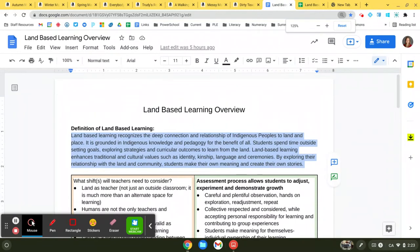So land-based learning incorporates the idea of getting outside with students and learning about the land, learning from the land, and learning outdoors. But it puts a lens of looking and learning from the land. So there's a definition here. I am going to read it out, but I just want you to have some time with it to internalize what this means. This was developed in consultation with Cheryl Devon, who is a Métis educator.